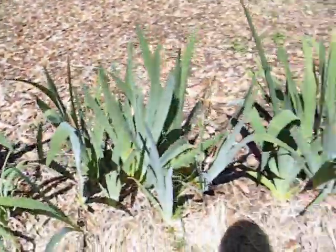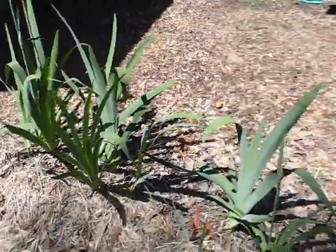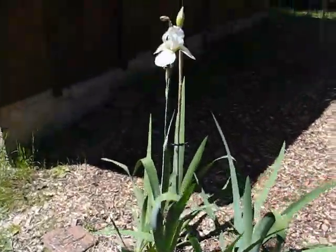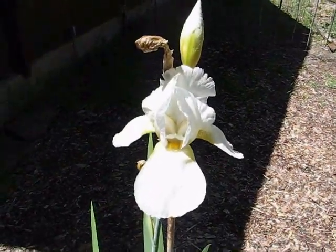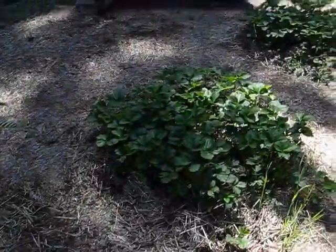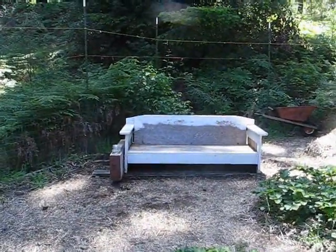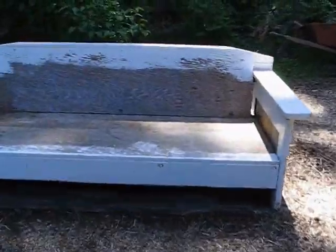And here are some more irises. Oh, sorry about that. As I was saying, here's some more irises. Yes, more irises. And here's the last of the irises for now. Beautiful guy. And some more strawberries. And this couch is for stargazing at night, because man, we get beautiful stars from here.